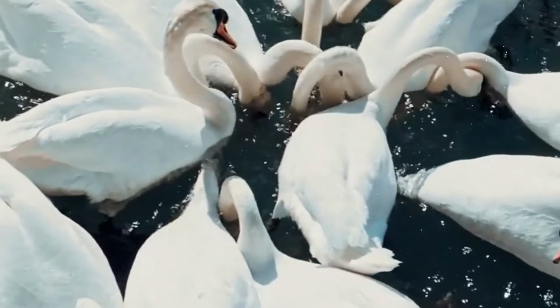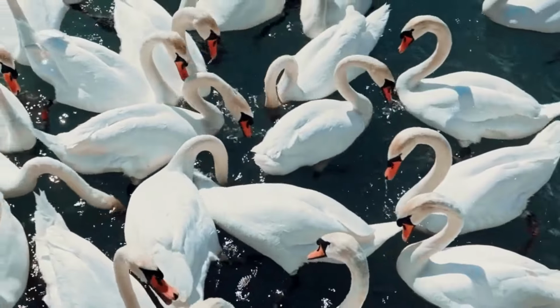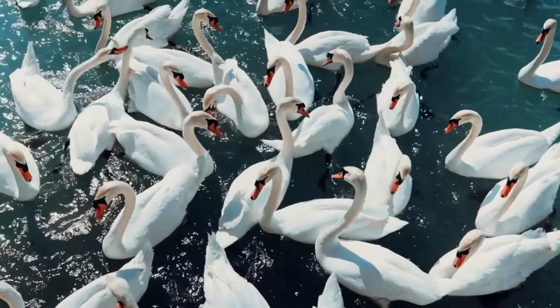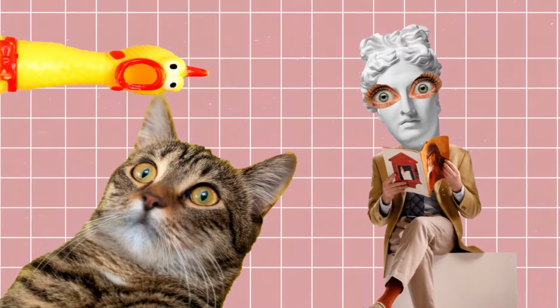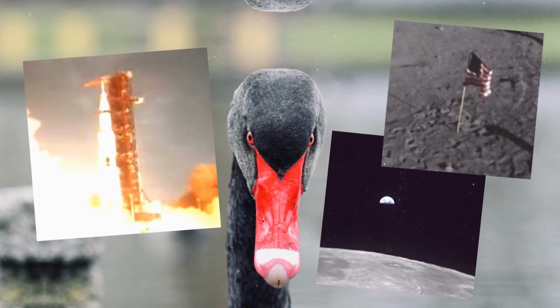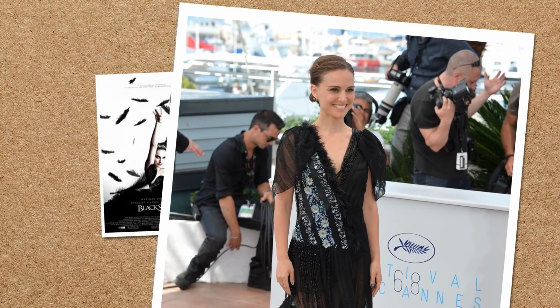For centuries, people believed that all swans were white because that was all they had ever seen. They thought it was a universal truth. Then one day, someone discovered a black swan. It was a surprising and unexpected event because it went against what everyone believed. So yeah, the theory is named after this idea of a rare and unpredictable event that goes against our assumptions and expectations. It isn't related to the Darren Aronofsky movie. You know, the one starring Natalie Portman as a committed dancer?